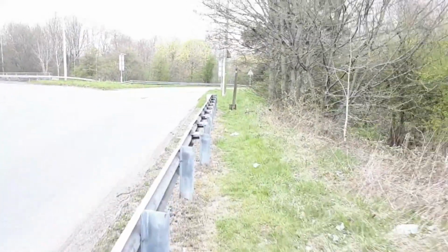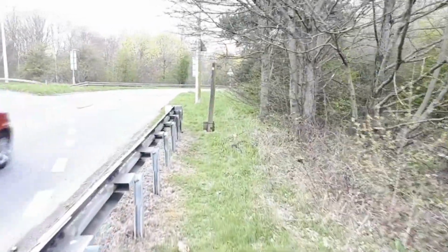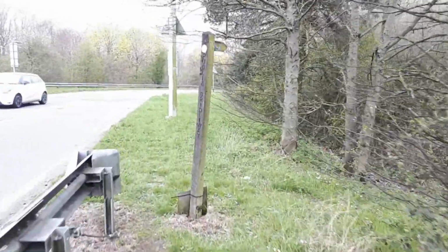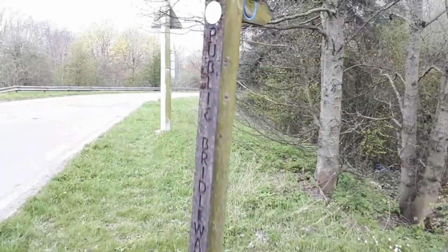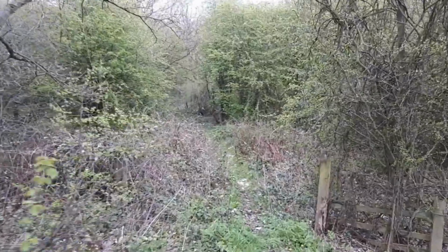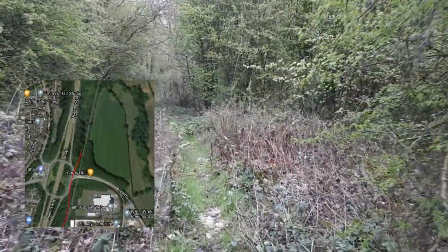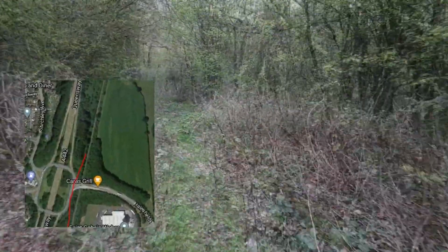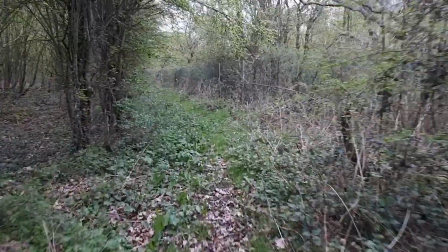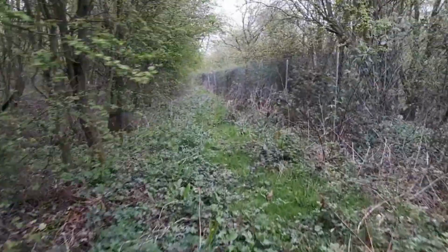So we've actually picked up another Bridle Way sign now, and this is the other part of it. So it crosses the road and then it heads down this way. So it's saying it's a public footpath and also a Bridle Way, as you can see. So let's head down and have a look. So we're back on the Bridle Way again now. Again, it's the same as the other path. You wouldn't want to bring a horse down here. It is pretty ropey, to say the least.